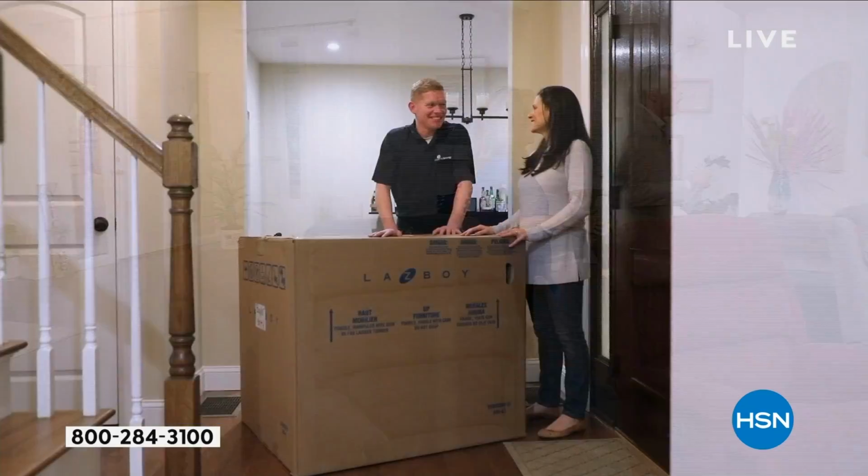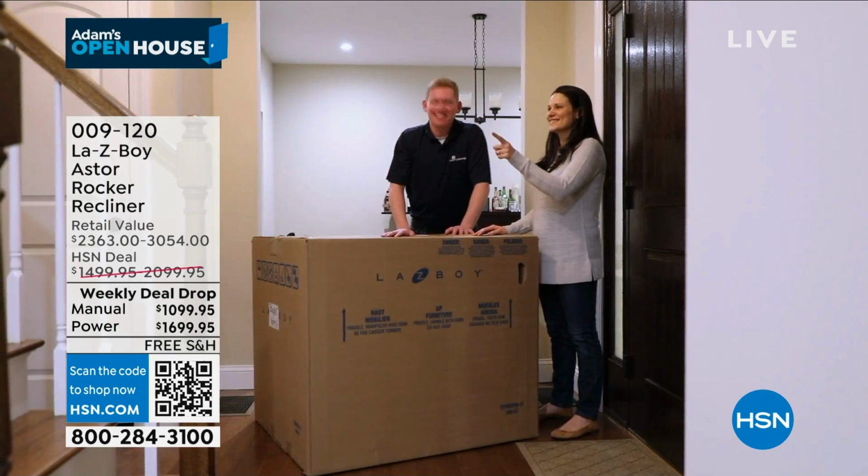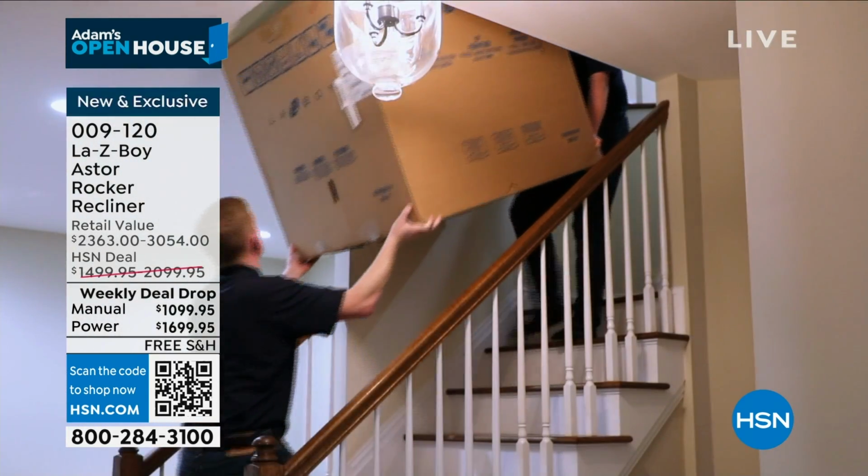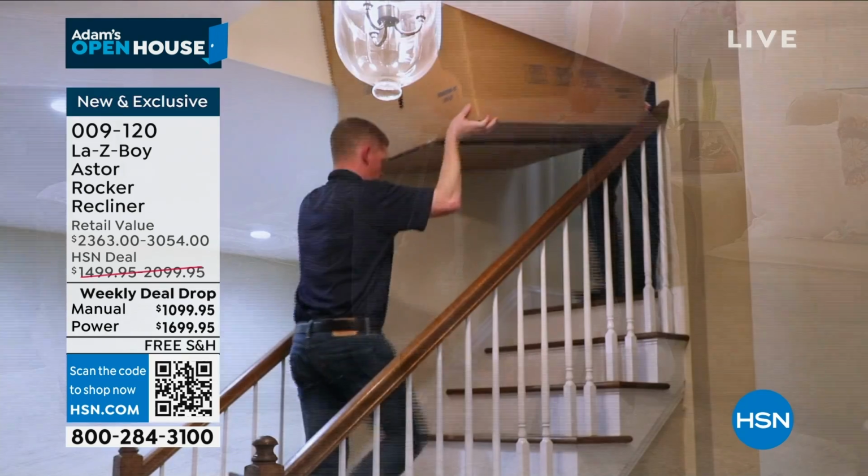Can we talk about the delivery? I would love to. What can we expect? Well, and we're back to white glove. Good, for a while, good. For a while we had to do threshold, but we're back to white glove. And what does that mean? Oh, you take this power chair. This one? You take the power. Thank you. You're spoiling me.